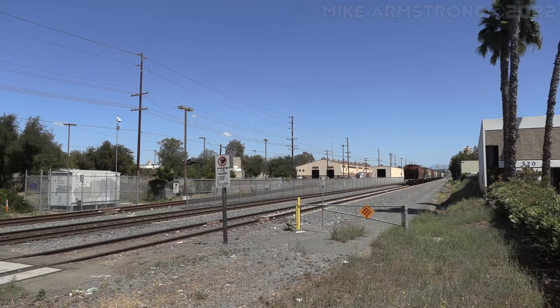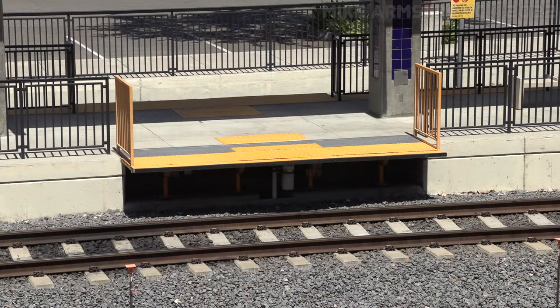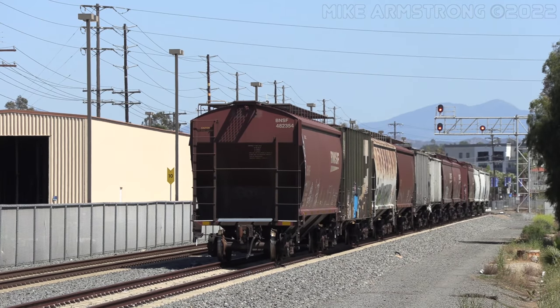Since the DMUs require a higher boarding platform and are slightly narrower in width than many other pieces of U.S. rail equipment, special boarding ramps were built at each station that remain lowered during regular hours of Sprinter operation and are raised at night to allow freight traffic to pass by.